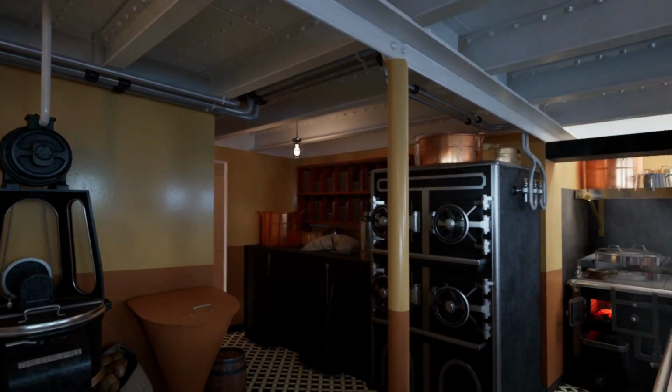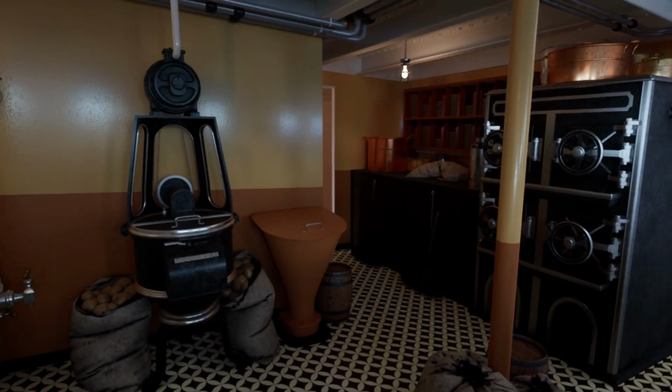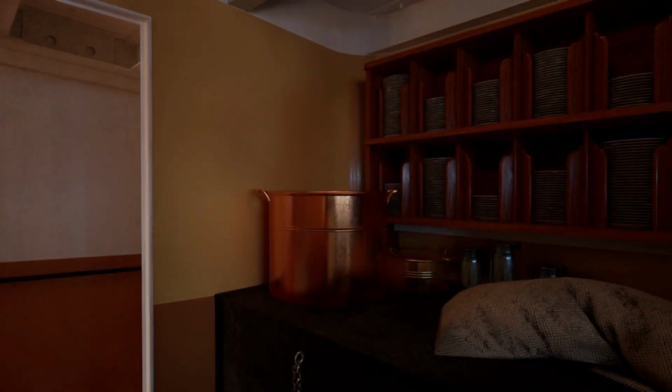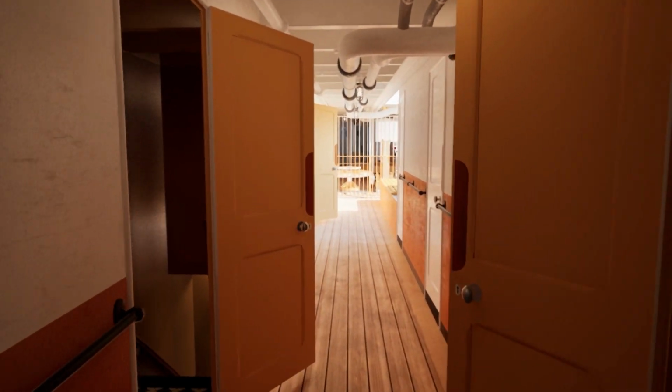On our right, we see the ranges that the chefs would have cooked hundreds of meals a day on. To the left is the coal-powered ovens. The black box next to it is the coal box. We then see the dozens and dozens of plates needed to accommodate a crew this size. 163 firemen, 73 coal trimmers, and 33 greasers. They were all a part of the Titanic's engineering crew.